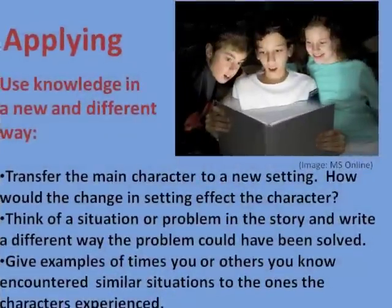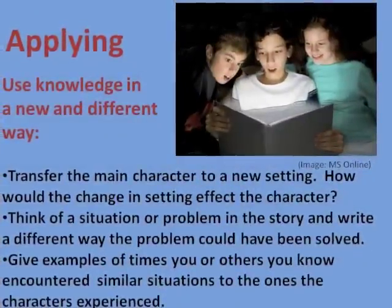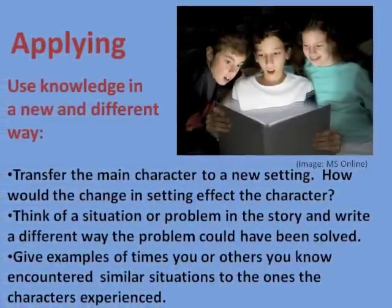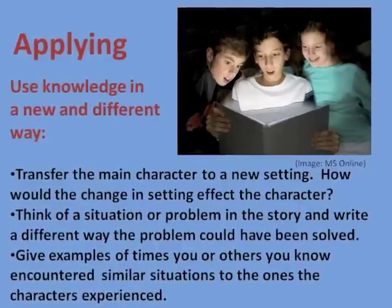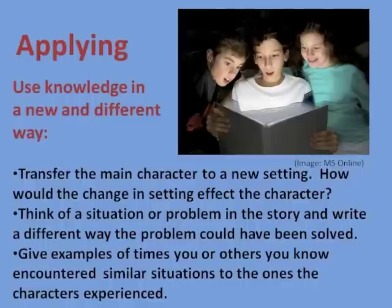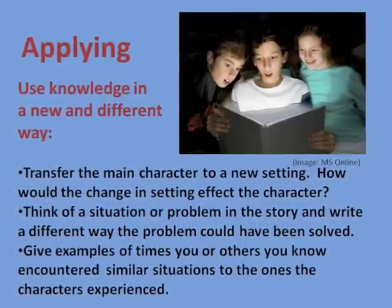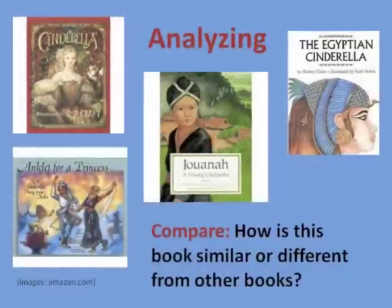The third level of thinking is applying. When you think about what you read and then think about it in a different way, you are making an application. You could think about how placing the main character in a different setting would change the story, or think of a different way to solve a problem from the story.